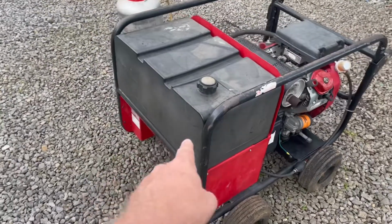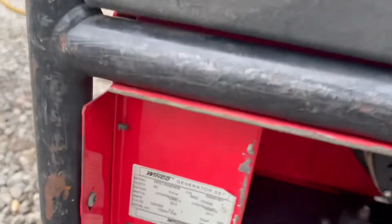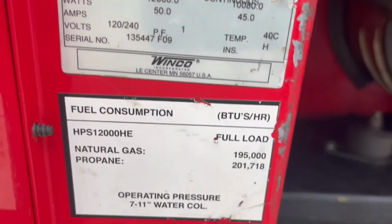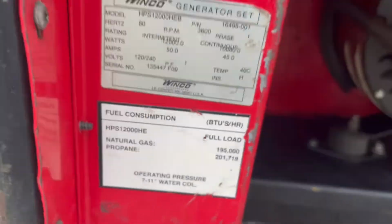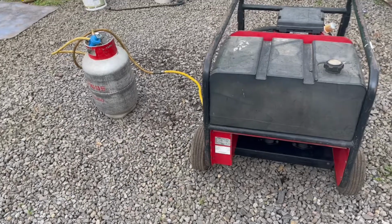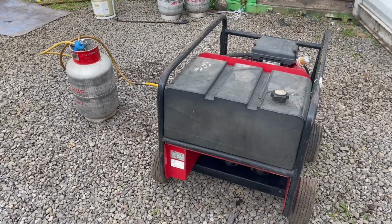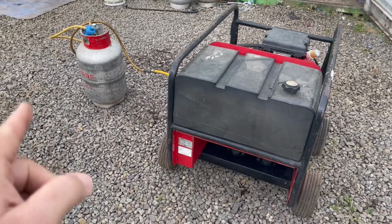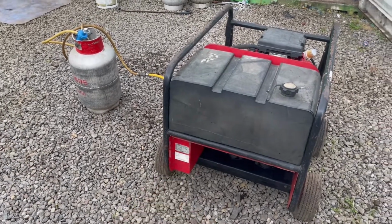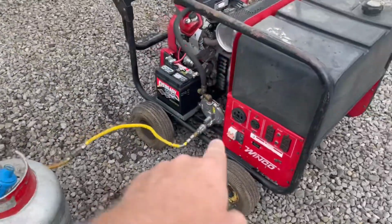I believe it's a 12-gallon tank. I'll give you a little shot here. There's the information. This is a bi-fuel, actually tri-fuel. We've never used the third fuel. Propane, natural gas, or gasoline. It's got everything automatically built in.